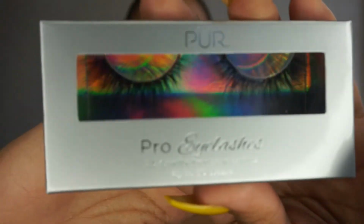They also included, which I'm really excited about, the PUR Pro Eyelashes 3D cruelty-free luxe lashes that you can wear up to 30 times in the style Bombshell, and these are what the lashes look like. They are beautiful. They're cruelty-free, paraben-free, and vegan-free. I'm going to put them on off camera because I can't put lashes on camera, so I'll be right back.